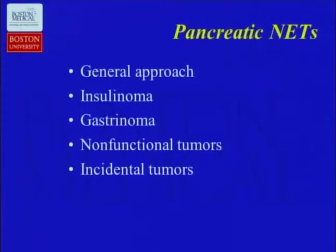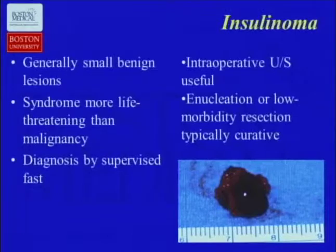So I'm going to talk a little bit more specifically now about some of the tumor types. Insulinoma is generally a small, benign lesion that is nearly always in the pancreas. The syndrome is typically a bigger problem than malignancy. As I said, these tumors have a median size of less than a centimeter.